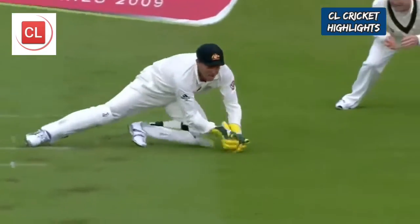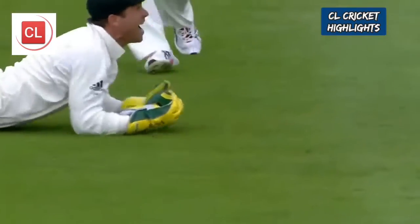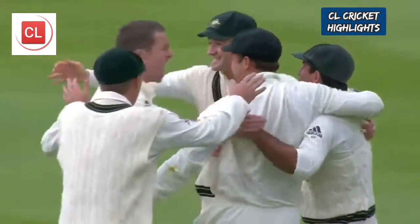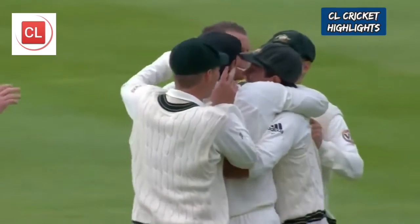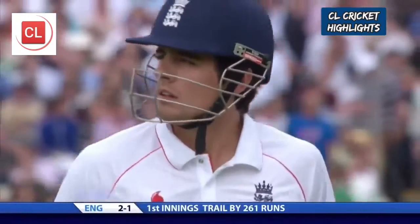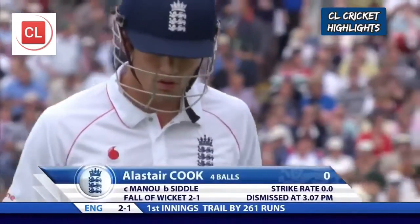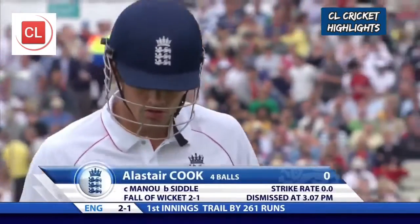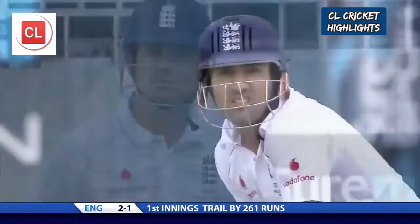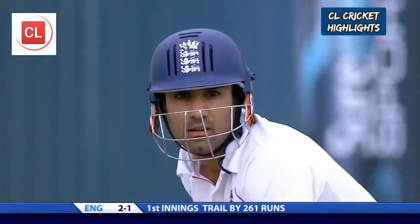It's a fuller length. It's dragged Alastair Cook onto the front foot, and well done. A nice, tidy catch from Graham Manou first up, and he would have been waiting and thinking about it last night, that first one, is it going to be a tough one? But it was a nice low catch to his left, a safe catch, just what Australia needed, and Peter Siddle was the man. Alastair Cook goes for a duck. England 2 for 1. Ravi Bopara is there at number 3.